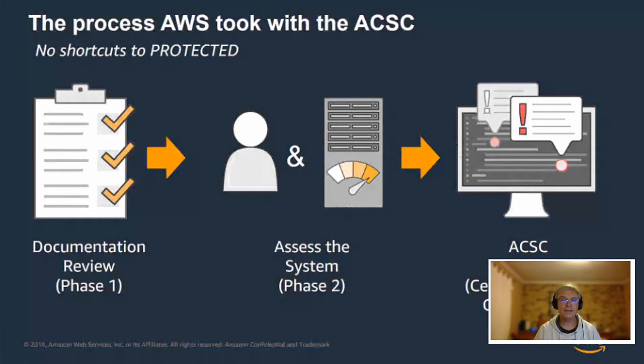Now, the process we took to get to that point was quite a long and detailed one. There were no shortcuts in getting on this journey to protected. And this slide is showing you a bit of a mud map of how the approach was done. So the first two sections of this slide is basically where we hired an IRAP assessor. So this was about 18 months before that January 2019 date. And the IRAP assessor first conducts what's called a phase 1 assessment. That's primarily document-centric. They're looking at our compliance documentation, our security documentation, and looking at what the controls are that we've claimed that we're putting in place for the platform.